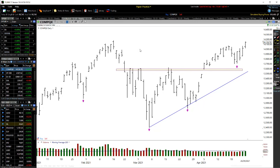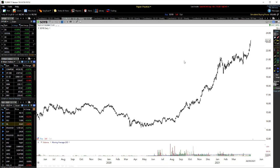Also, when it comes to the commodity prices, I want to share this here. If you look at soybeans, if I squeeze the soybeans chart up, look at this here. Soybeans chart since June, July last year, massive move. Just absolutely massive move. Inflation happening.